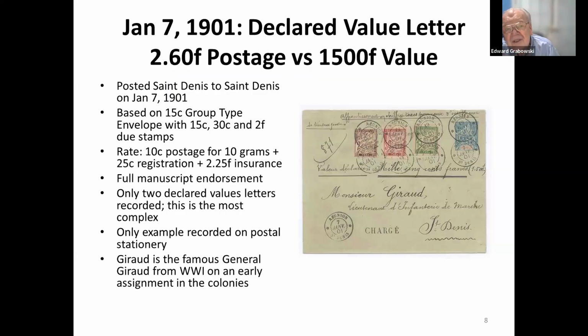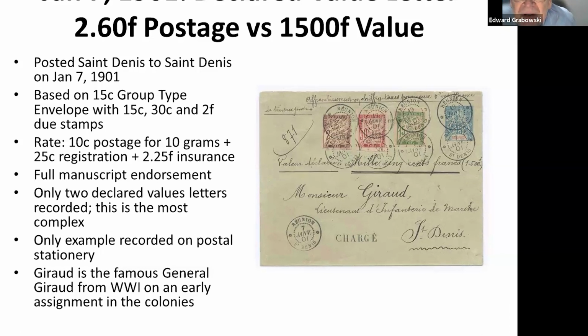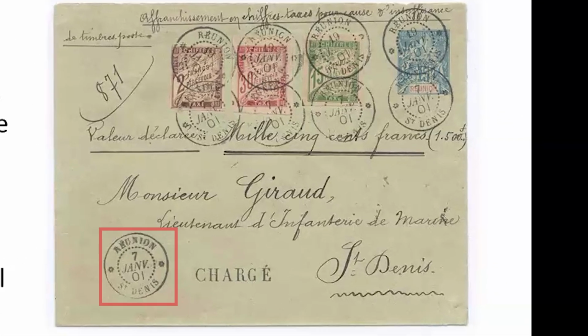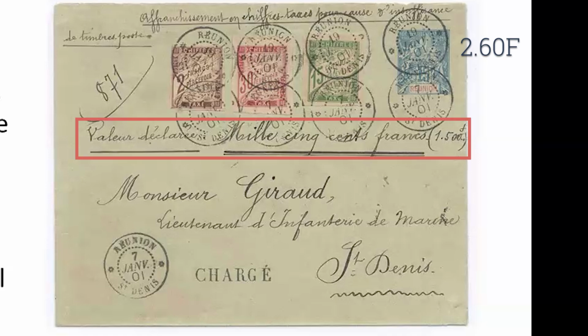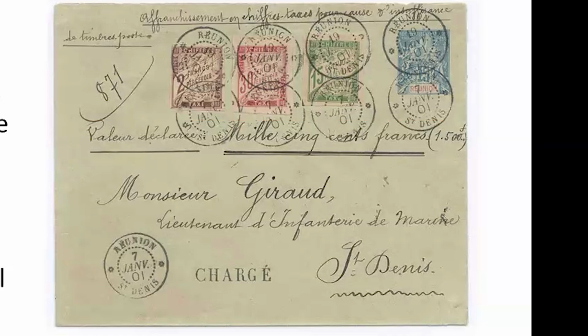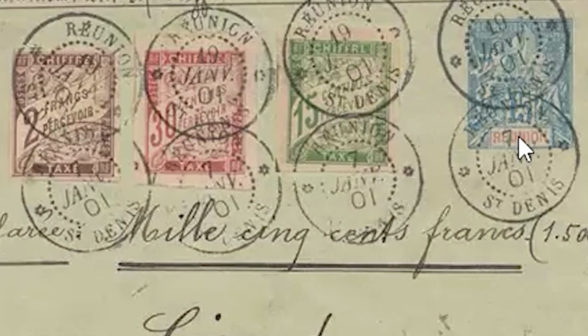This is the blockbuster cover that's part of this assortment of use of due stamps for this 3-week period. January 7th, 1901, it is a declared value letter with 2 francs 60 centimes postage for a value of 1,500 French francs. You'll notice it's posted from Saint-Denis, okay, on January 7th to Saint-Denis. So basically it just stayed at the post office. It's built on a 15-centime group type envelope, large format envelope, with the addition of 15, 30, and 2 franc postage due stamps to bring you up to that 2 franc 60 centime rate.